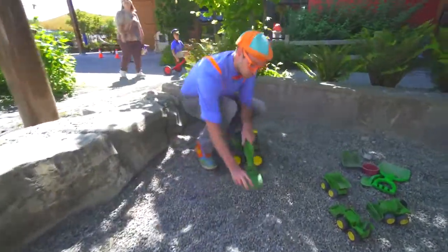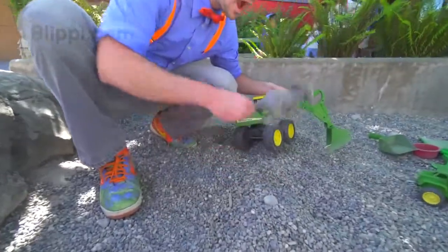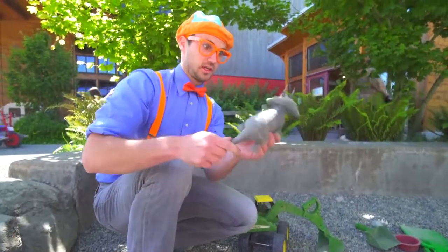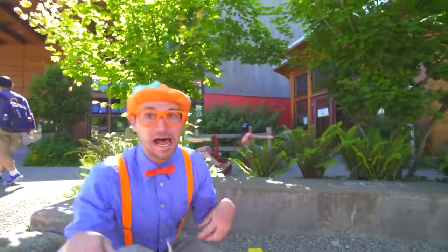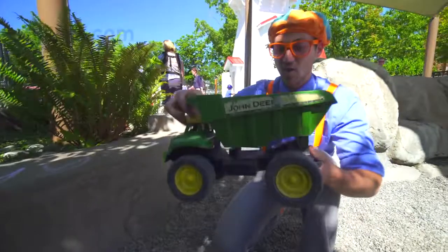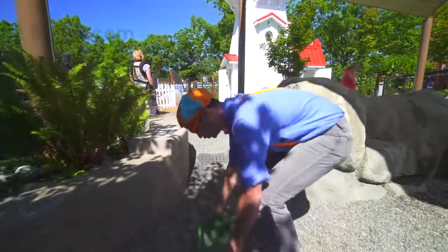Whoa, look! This is a triceratops. Really old dinosaur. Come on! We saw a small green dump truck earlier, and now this is a big green dump truck. Vroom, vroom, vroom.